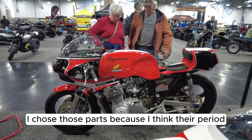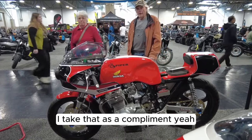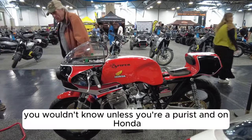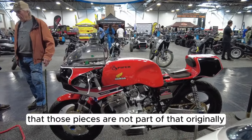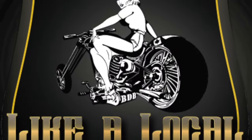Yes, they do. You wouldn't think that wasn't an original combination. I'll take that as a compliment. Well, that's what it's meant to be, right? Yeah. You wouldn't know unless you're a purist on Honda. You would not know that those pieces weren't part of that originally. They fit that well. They suit the bike that well.